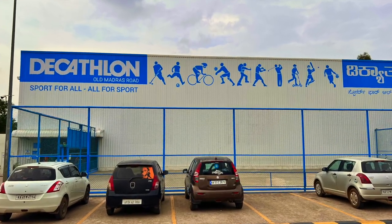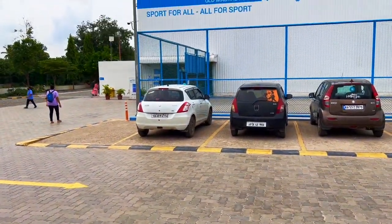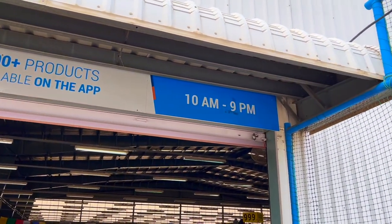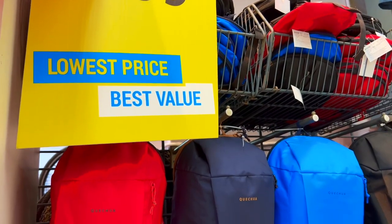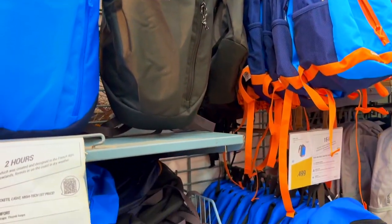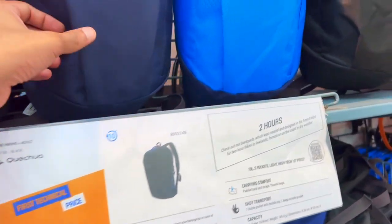Decathlon is open on all 365 days, starting from 10 a.m. to 9 p.m. You can also shop on their app with 5,000 plus product options. So these are some of the hiking backpacks available at $199. These are the smaller ones. As you can see, there are different color options available.